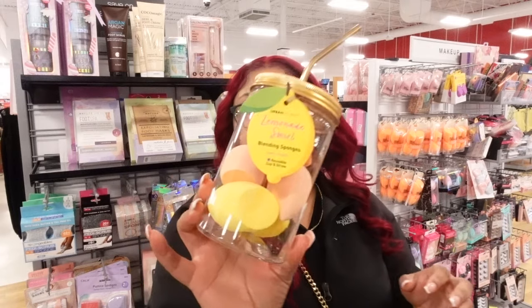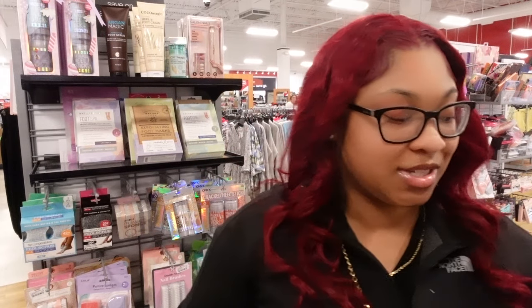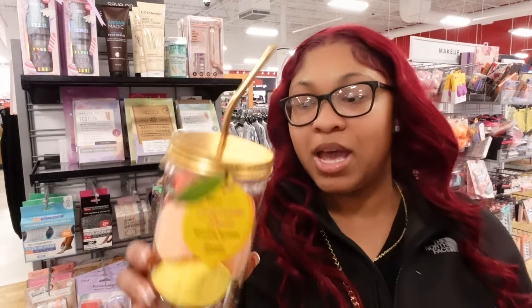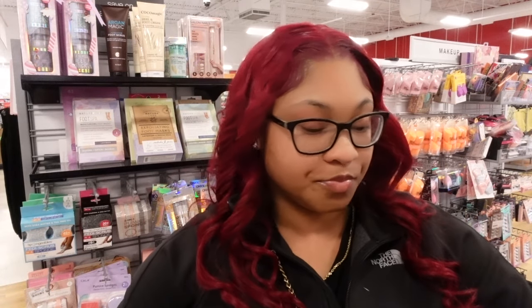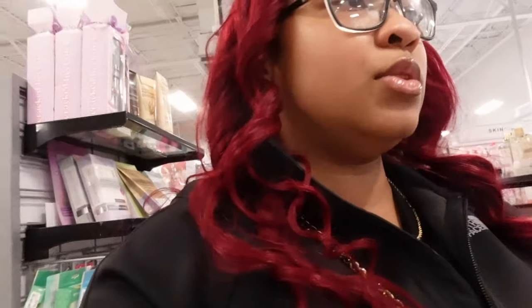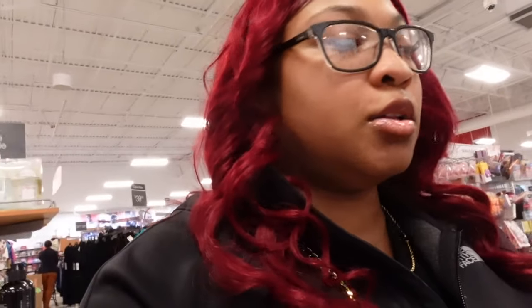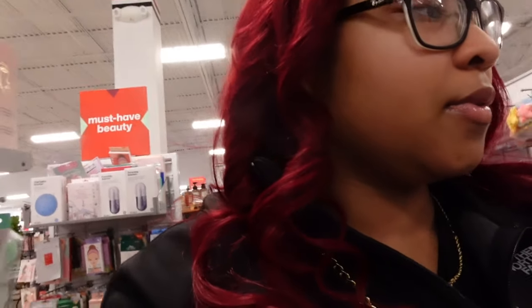look how cute this is though. Talking about lemonade swirl, and these are body butters, or not body butters, but these are blending sponges. The packaging is just so cute though. That's cute. Okay guys, we're gonna head from over here and go down the other aisle. The headbands and all that other good stuff.